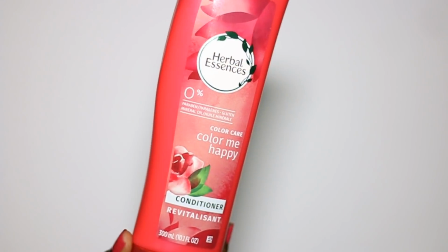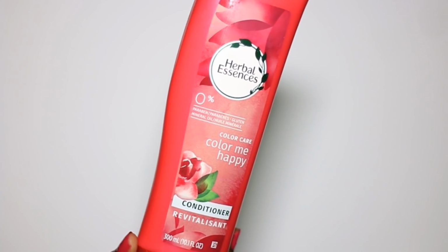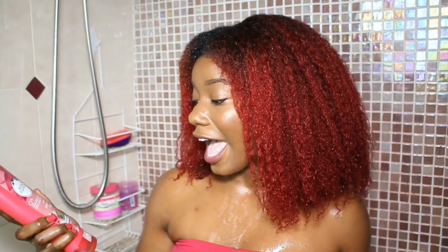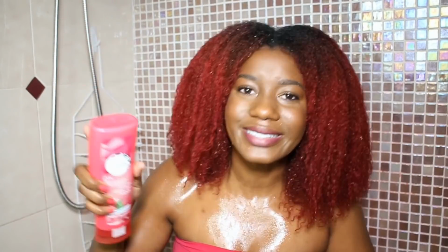So moving on to leave-in conditioner, or well, my regular conditioner that I'm going to actually just leave in my hair. Herbal Essences Color Care Color Me Happy conditioner. It's a regular rinse out conditioner, and I'm gonna use this, leave it in my hair. It's not a new concept. A very faint pink, but it's pink.